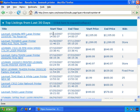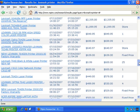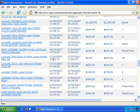And here we see start time, end time, start price, and it must be a very high-end printer to sell for over $2,000, and so on. And it is really useful looking through these because you can see the start price and the end price. And interestingly, you see here Lexmark T640 black and white laser printer, new, NR. I'm not entirely sure what the NR stands for at this time. You see the start price is 99 cents.